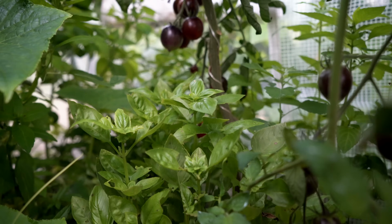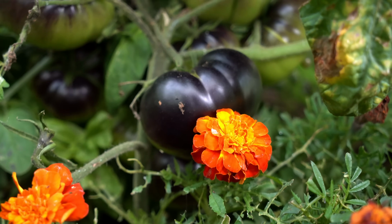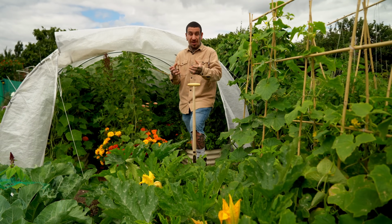A few varieties of tomatoes interplanted with basil and marigolds. They are companion plants that interact with each other, and with this sort of symbiotic relationship they protect each other.